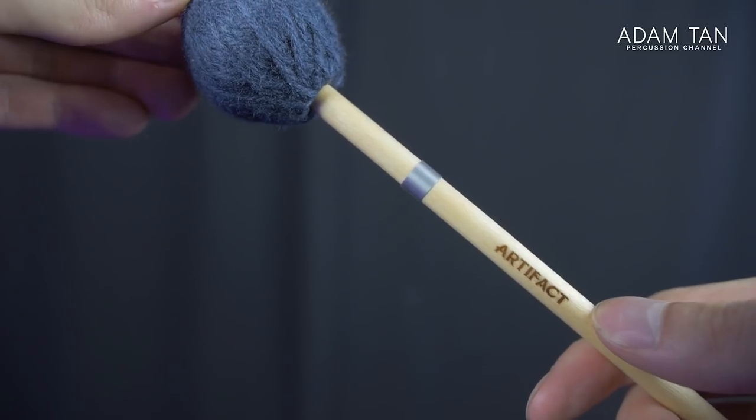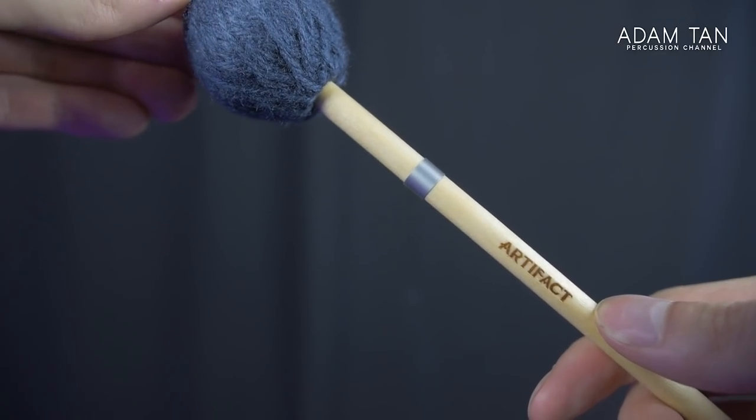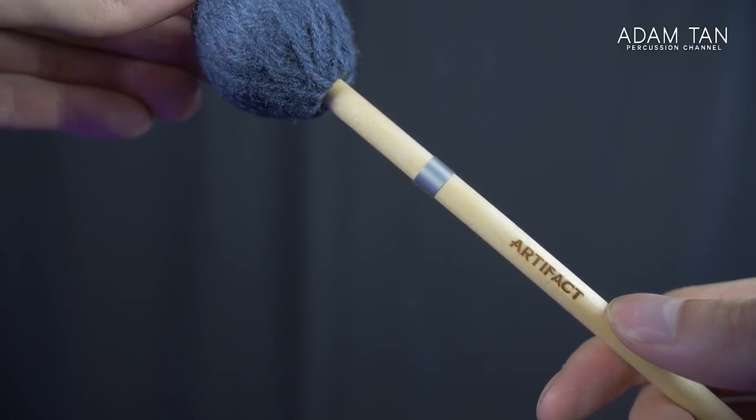my how to wrap your mallets tutorial. If you want to check that out, that's over here. But these little stickers are color coordinated with the head color. So for example, the blue mallet gets a gray tape, and then the red mallet gets a yellow tape, and so on and so forth. So I think that's a really cool decorative touch.